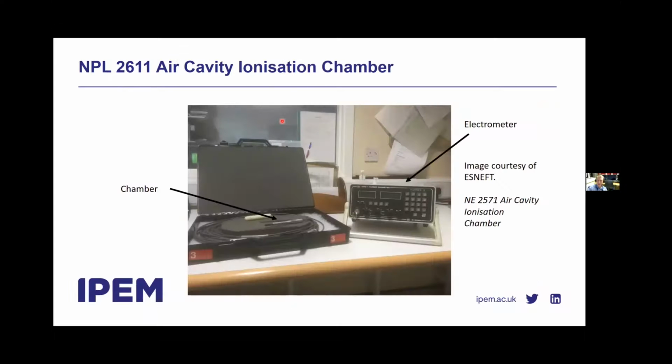And that's where the ionization chamber comes in. It's a very humble instrument. This is it here. This is the connecting wire, and this is the graphite chamber that you can just see down here.